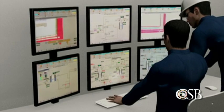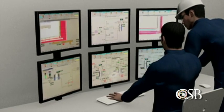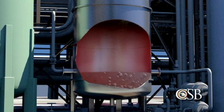Bayer and the prior owners of the site used MIC to manufacture carbamate pesticides.